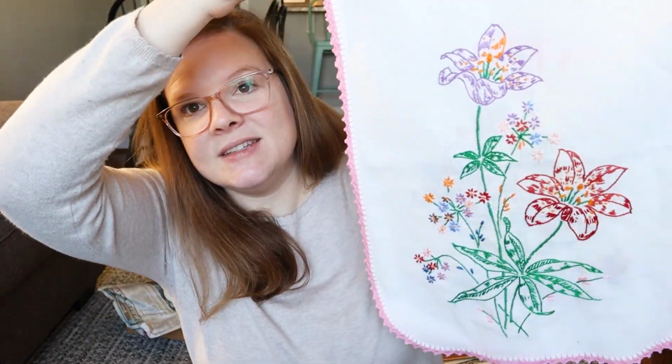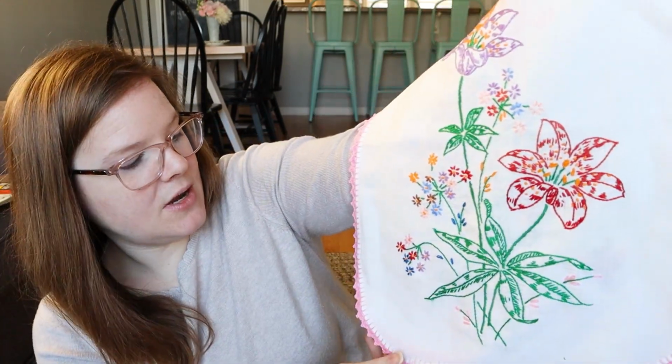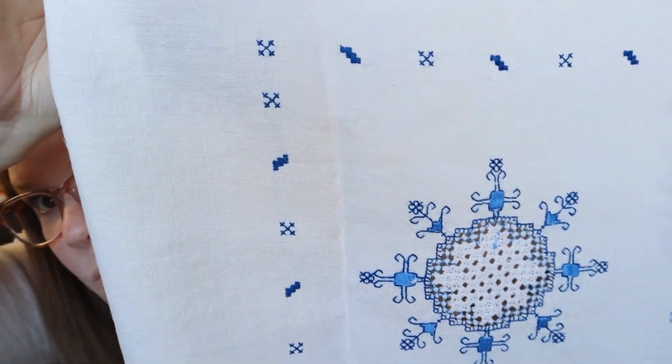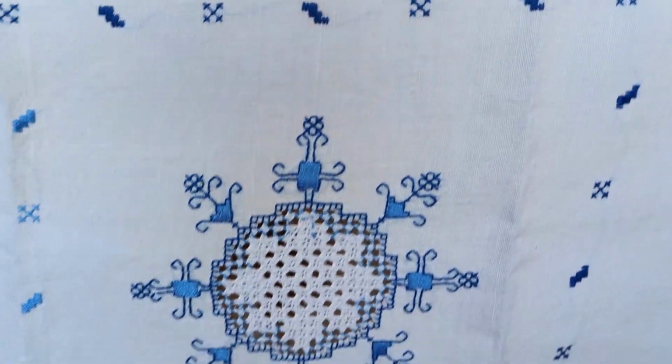This would be so lovely for a women's event, baby shower, that sort of thing, where you just want the table to look a little special. So this is another little table runner. Again, gorgeous embroidery work and this sweet little crocheted border on it. I think my favorite of all the linens was this blue and white little square tablecloth. I love the work on this one. Isn't that so sweet?